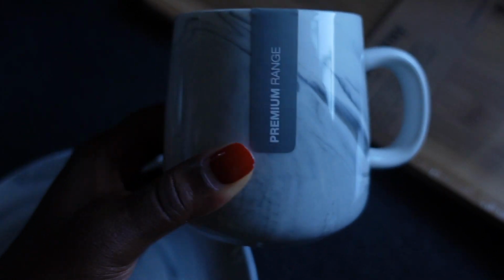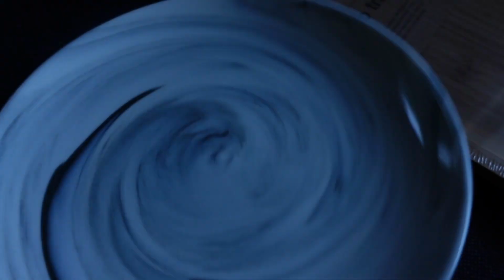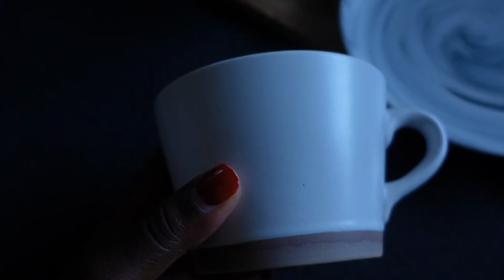And then I got this marble cup. Look at her. Oh my god, it even says premium range. So anyway, yeah. Got that and a matching small plate. Like, it's not your regular size plate, and that's exactly why I got it, because sometimes I want to have just an open sandwich or a snack, and all my plates are really large, so that's why I got that. I also have this gorgeous looking cup. And I can't wait to have a latte in this.